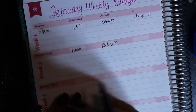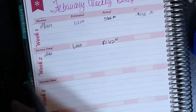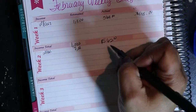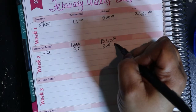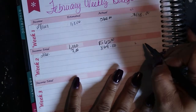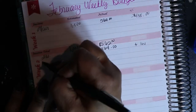Okay, so this is week 2. So week 2, from hair, I guesstimated, well, after last week I was only guesstimating $700. But I actually made $864, really 61, but I'm gonna leave it 64. And so basically I was up by $164 of my guesstimation. I sold something on Poshmark this week, so I'll put down that.